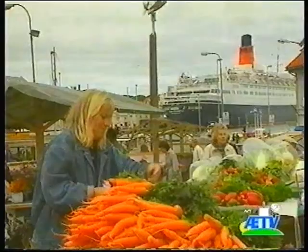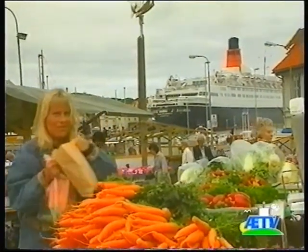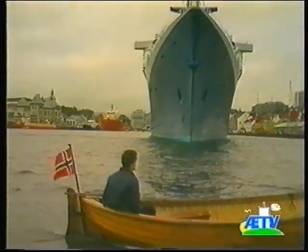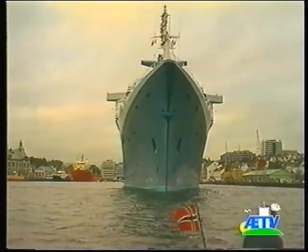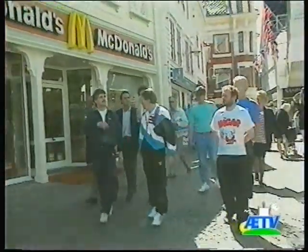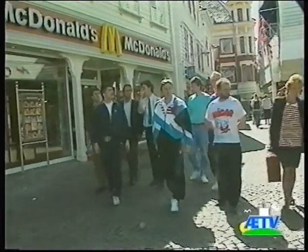I think the loveliest thing I discovered were the people of Stavanger. The town is fabulous. You've got a beautiful natural port. Being able to bring our ships right downtown within 100 yards of shopping for the ladies and across the street from the museum and so on, it couldn't be more convenient. So I think a small town with a lot of variety is something good for the passengers.